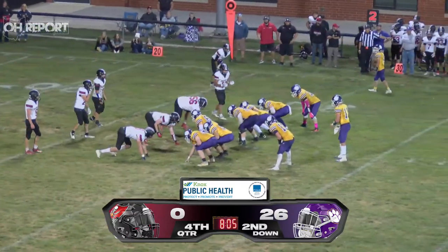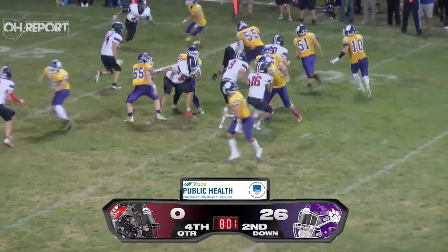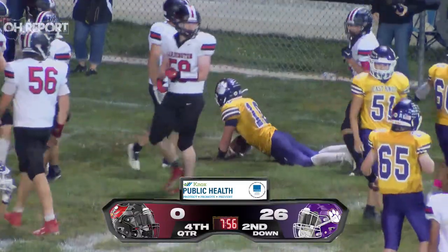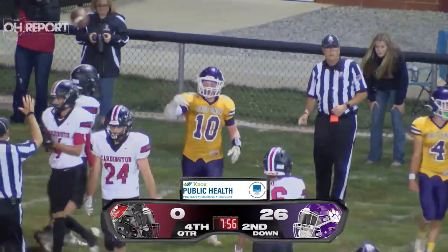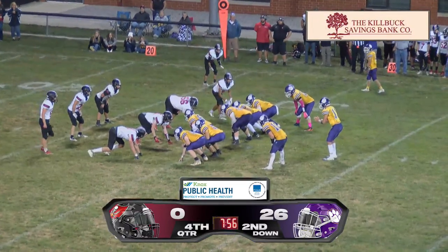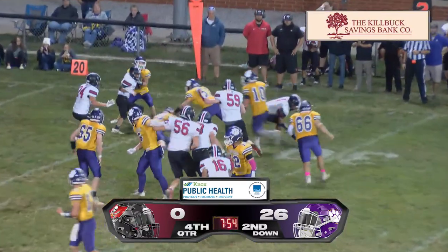Still energy out of that Pirate sideline. We hear the band, but we also hear some of the rowdy fans. A handoff to Elliott, rolls out to his right, jukes a tackler, tries to fight his way outside of that tackle, but taken down right around the 17. So that is a first down.